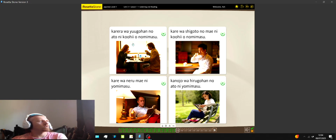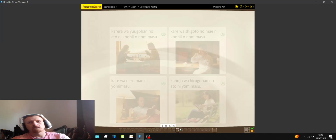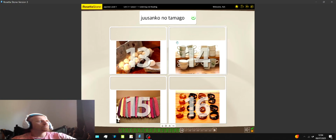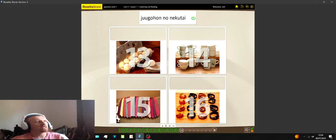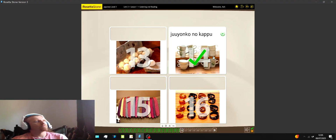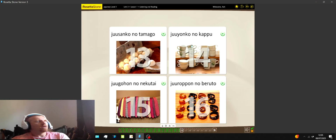彼らは夕ご飯の後にコーヒーを飲みます。彼は仕事の前にコーヒーを飲みます。彼は寝る前に読みます。彼女は昼ご飯の後に読みます。Let's go to slide 16. 13個の卵、there are 13 eggs, 16本のベルト、16 belts, 15本のネクタイ、15 neckties, 14個のカップ、14 cups. 13個の卵、14個のカップ、15本のネクタイ、and 16本のベルト.